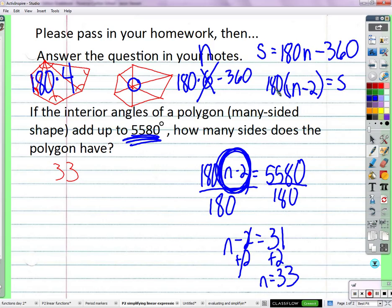Okay, so we would take this, subtract 2, and multiply by 180, or we take this number and multiply by 180 and subtract 360. We could use that formula as well, real quick. 5,580 equals 180 times the number of sides minus 360.